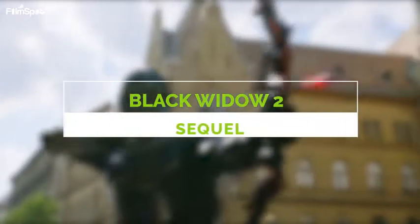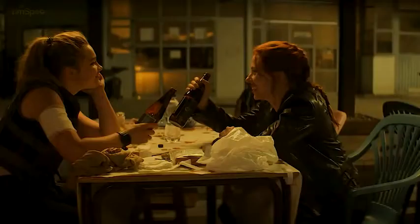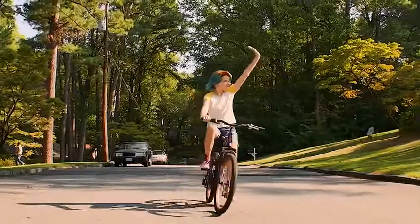Director Kate Shortland says a Black Widow 2 could happen, just without Scarlett Johansson. Since the titular character is technically dead in the current MCU timeline, Black Widow will take audiences into the past, exploring the events between Captain America: Civil War and Avengers: Infinity War. During this time, Natasha finds herself alone and isolated from the family she had created with the Avengers, leading her to reunite with the chosen family from her past.